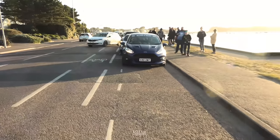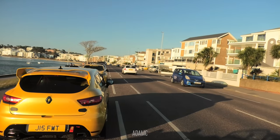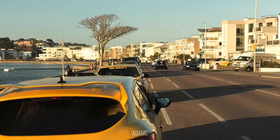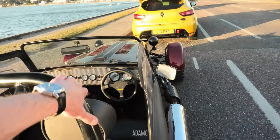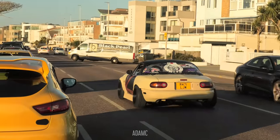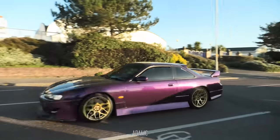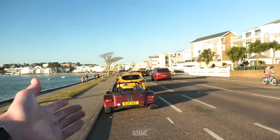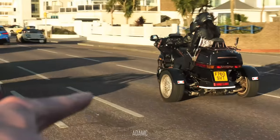So cars are leaving, so I've been pushing the Caterham out of the way. It's so easy, I didn't need to drive it. Literally, to let everyone out, I just pull the car back. There goes the shark. Oh, more rivals with wraps. Oh, there's an S14! Purple with gold wheels. It's like a drive-by car show. We've got the G-Wagon next, MX-5's coming back.